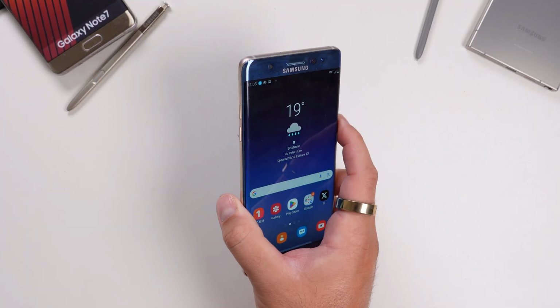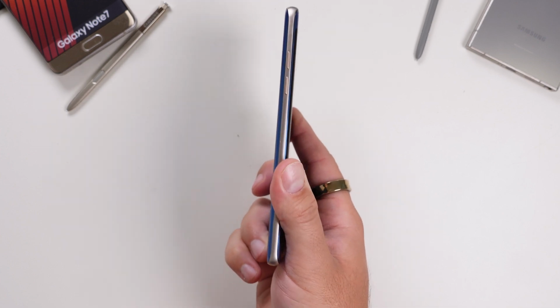They wanted to bring it in line with the Galaxy S7 series from the year that this came out. Obviously that didn't work out for them, but you can see what their intention was. And when they did that, bringing it in line with the S7, they committed to an all-edge screen design. The Note 7 has a dual curved front display and a dual curved back glass.